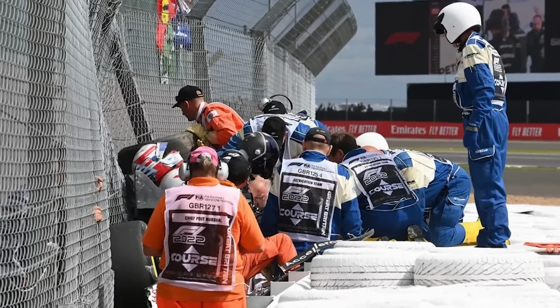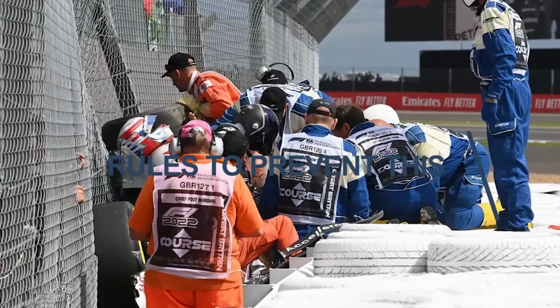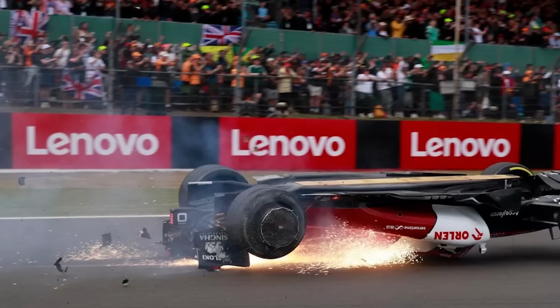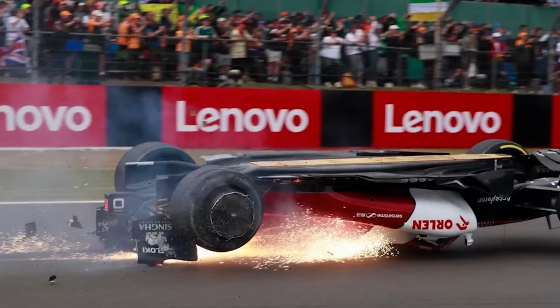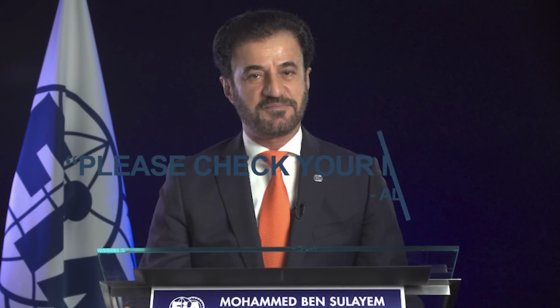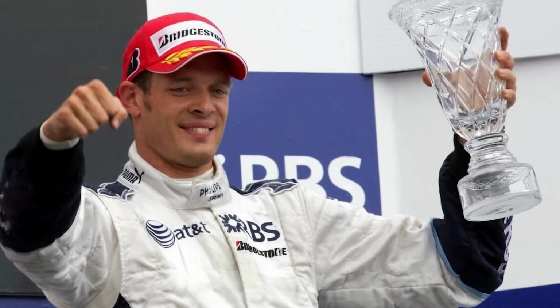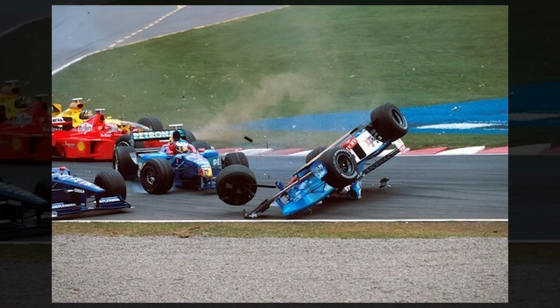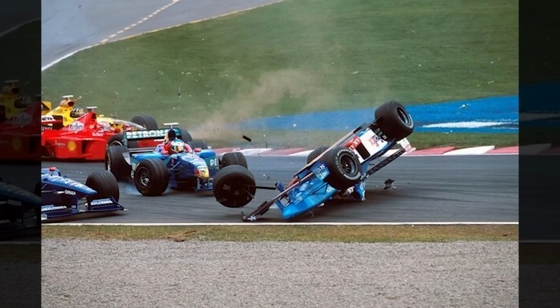The point is, is there a way that the rules could be changed to ensure this doesn't happen again? Grand Prix Drivers Association chairman Alex Wurz certainly thinks so, and has called on the FIA to make further Formula 1 safety improvements that address the failure of the roll hoop in Zhou's crash. On Tuesday evening after the Grand Prix, Wurz took to social media to ask FIA President Mohammed Ben Sulayem to please check your inbox about the need for action in response to the accident. Wurz is an ex-driver himself and was actually involved in a crash in 1999 that led to regulation changes regarding the roll hoop to improve safety.